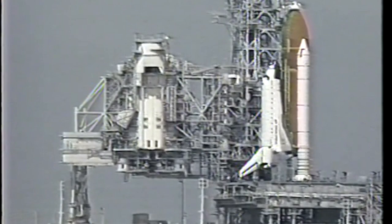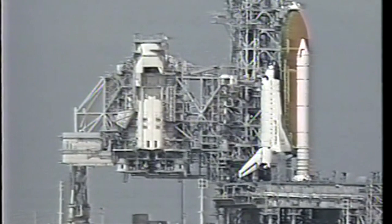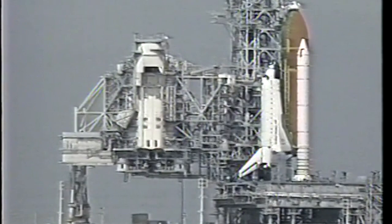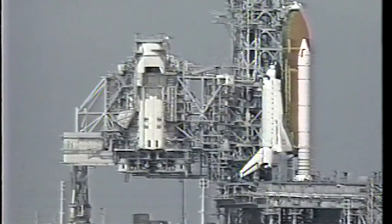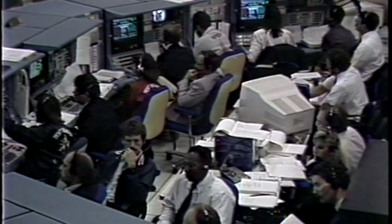KRPS OTC, start APU and hydraulic strip chart recorders. STRPS, recorders running. Orbiter test conductor Roberta Weirich will be giving a go to perform pre-start of APUs. APU copy. T-minus 6 minutes and counting.